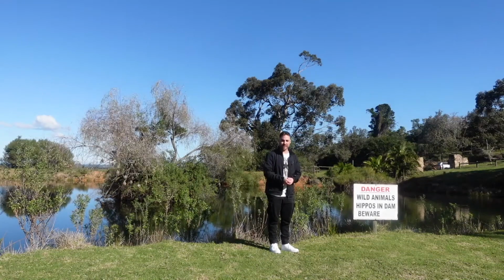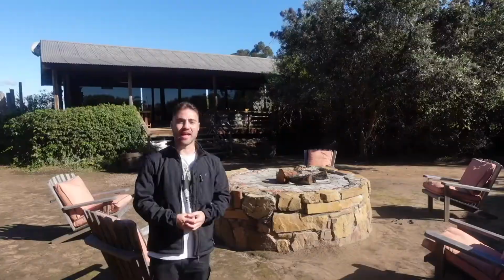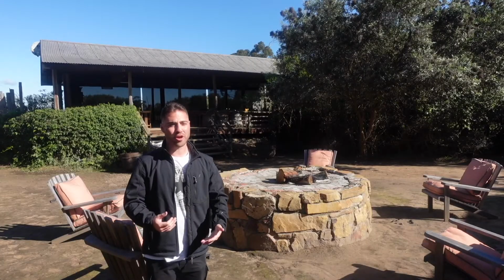So this lodge actually isn't fenced in, it's open to the reserve, so there's a possibility that you might run into some animals, so always keep an eye out. There's also a beautiful boma area over here. As you can see last night, it looks like they had a great fire going. You can sit here, enjoy the beautiful fire, and it's very quiet, I'm assuming.